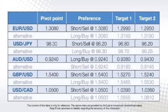We have the sterling dollar pivot point at 154 with a preference to go short at 154. And finally, we have the USD CAD with a pivot point of 1.0500 with a preference to go short at 1.0500.